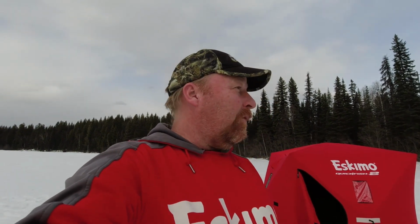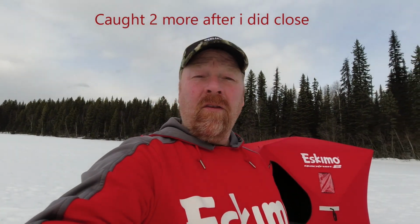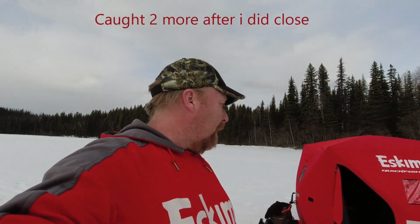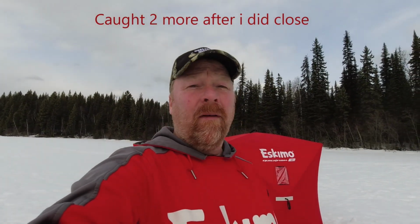Hey guys, well, it's been a slow day. Very slow. There were quite a few people on the ice. This lake looks like it's been hit pretty hard for a remote lake. I managed 4 this morning, early bite. Even though this lake usually turns on in the afternoon, I've only managed 1 this afternoon. So I landed 5.